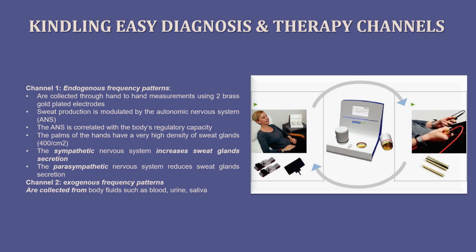And why do we take the measurement through the hands? Because the palms of the hands have a very high density of sweat glands, about 400 sweat glands per square centimeter. The sympathetic nervous system increases sweat gland secretion, and the parasympathetic nervous system reduces sweat gland secretion. Then we have also the second channel to take measurements and to perform therapy. And this channel is for the exogenous frequency patterns, and those are collected from body fluids such as blood, urine, and saliva.